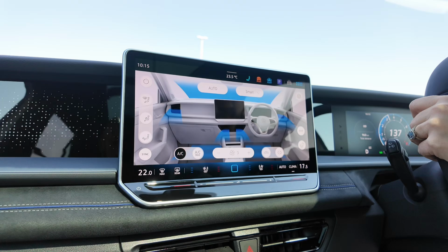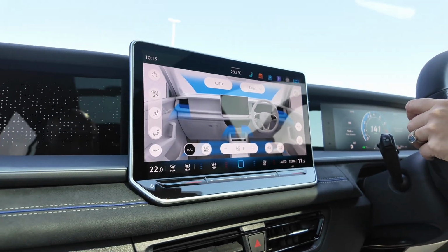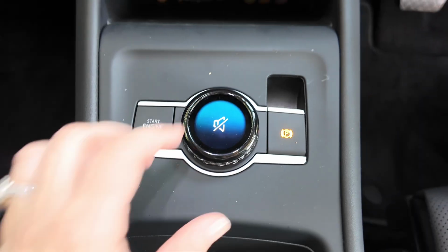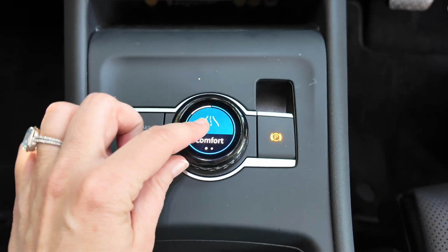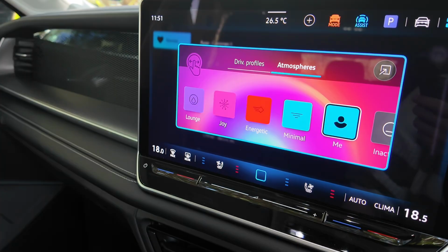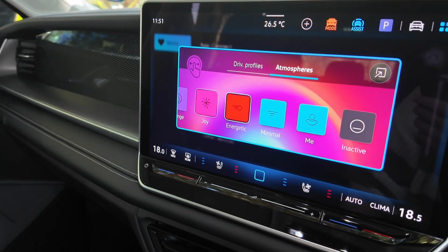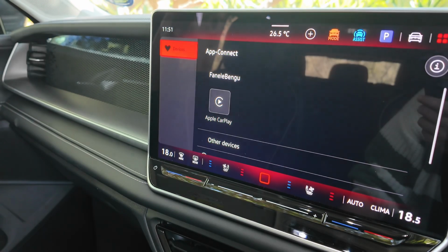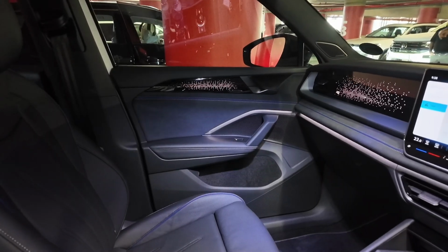Then the Life model, which I did get to experience, adds 3-zone auto air conditioning, 10-color background lighting, and a multi-function driving experience control for switching between driving profiles, controlling audio volume, and activating atmospheres, which are pre-programmed lighting and audio moods. Just a little bit of fun, really. It also boasts 9 airbags.